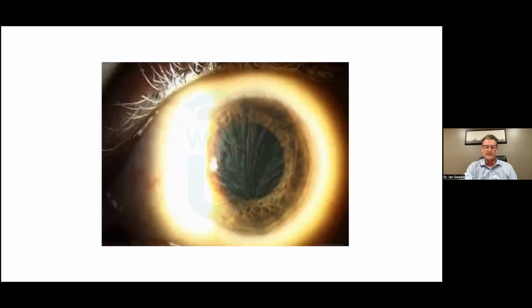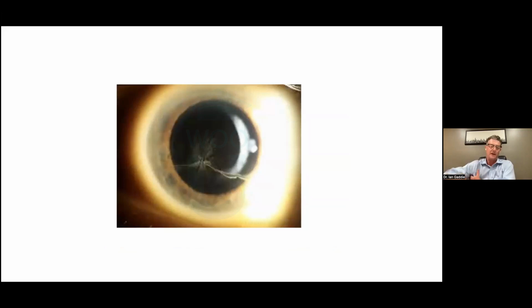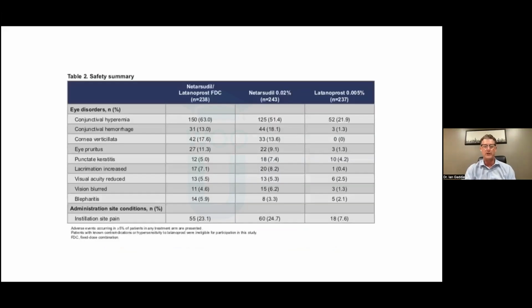Here's a look at the verticillata. It's usually, this is the amiodarone one. This is one that came out of the clinical trials with rho kinase. And you can see that it really occupies the lower 1/3 of the cornea. Very rarely do I see it ferning up towards the central or peripheral cornea, really in that lower 1/3.